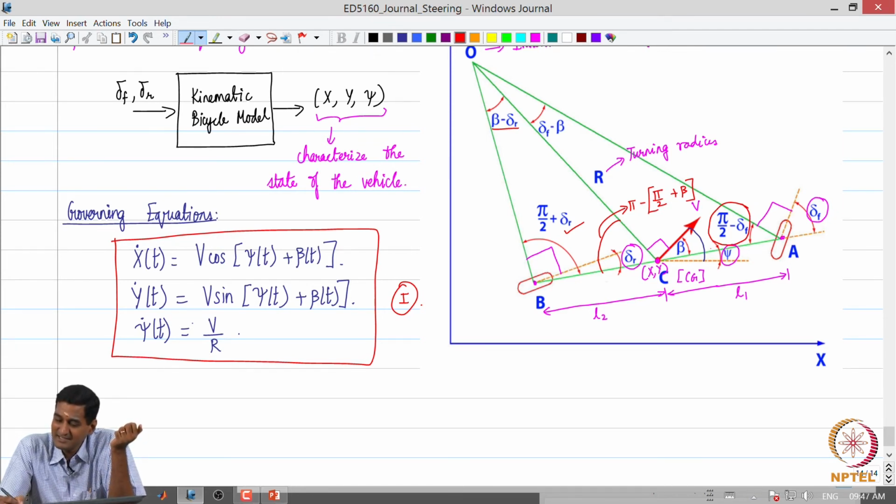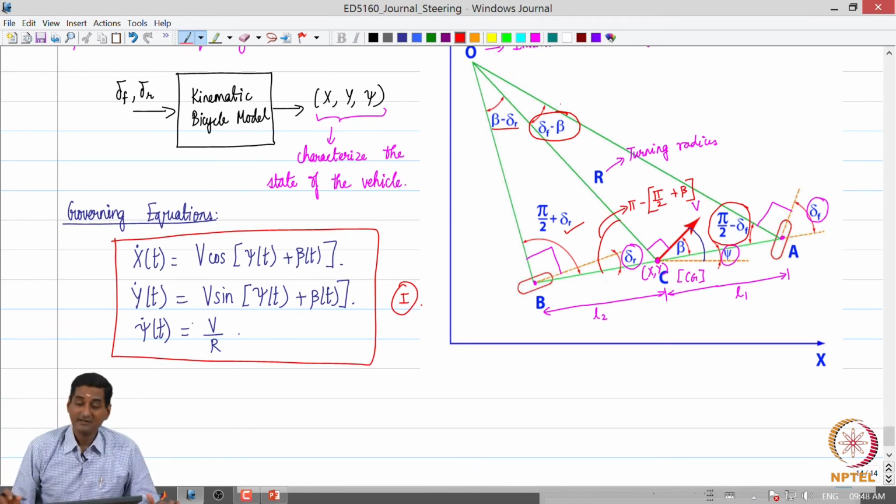This angle is once again pi by 2 plus beta, so this will be delta f minus beta, okay. So we can easily get that this angle is delta f minus beta, simple geometry, nothing more than that. So once we have that, let us quickly derive the governing equations.